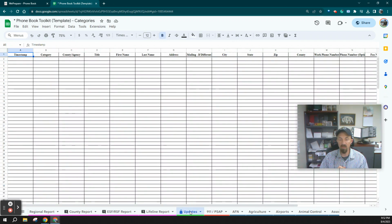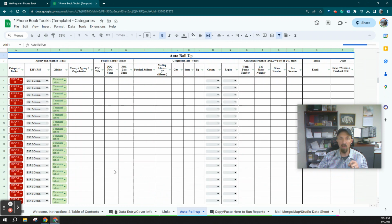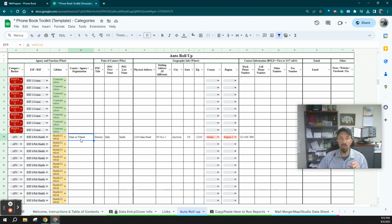Taking a little pause here for a minute, resetting, reshifting a little bit. You've got your data filled. All these are populated out. They've got all the information you want, all the information you need. You've got a way to update those things. Now what we're going to look at here are a couple of different things. This auto rollup is going to pull in every piece of data that was put in there. So there's the Meals on Wheels, Director Sally Smith that we just put in. And similar to the other tools out there, you can see these are formulas.